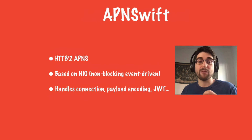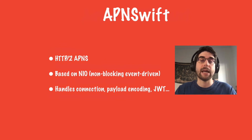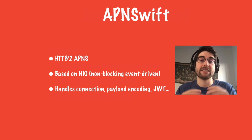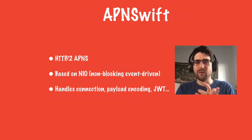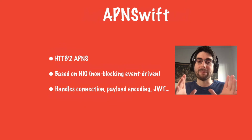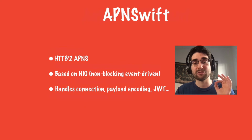Another interesting framework, super concrete and super useful for iOS developers, is APNSwift. This basically implements APNS in Swift on top of SwiftNIO. It handles all the connections, the payload encoding, the JWT, the SSL stuff, it's complete. It handles everything that you expect from a library that is working with APNS, which is really, really useful.